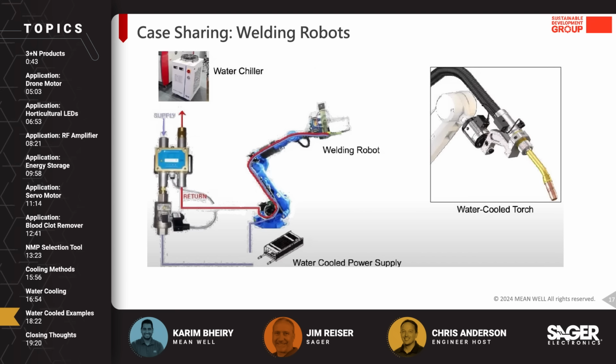And here, one of the case studies we have done, a quick example, was one of our customers using a water cooled power supply for a welding robot. The feature of this cooling system is that just one chiller is used to cool down the welding robot, and also in the meantime the UHP-2500 unit.